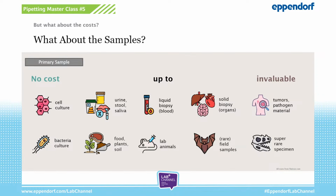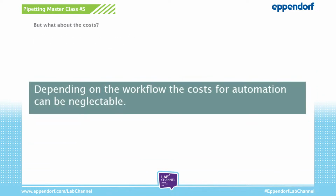So, taken together, depending on the workflow you consider to automate and depending on the samples you are using, the costs for automation can be negligible.